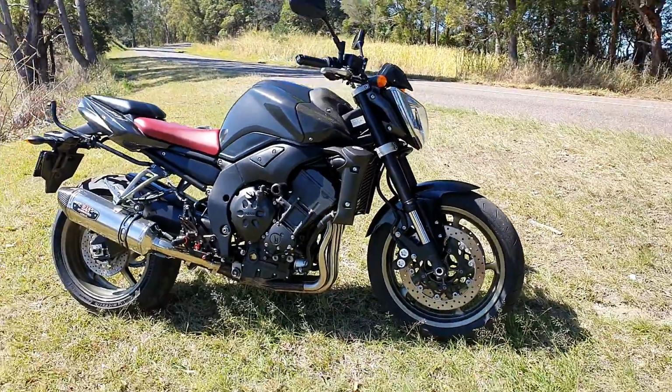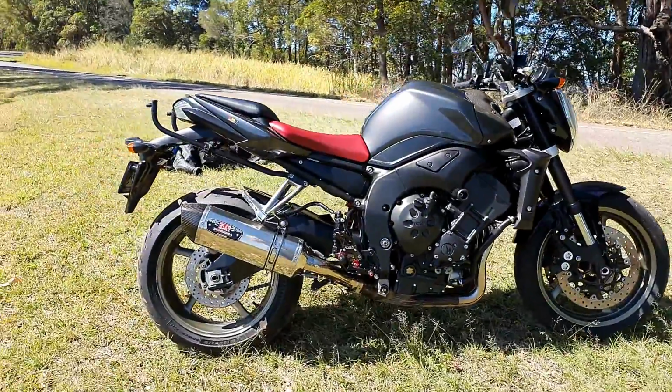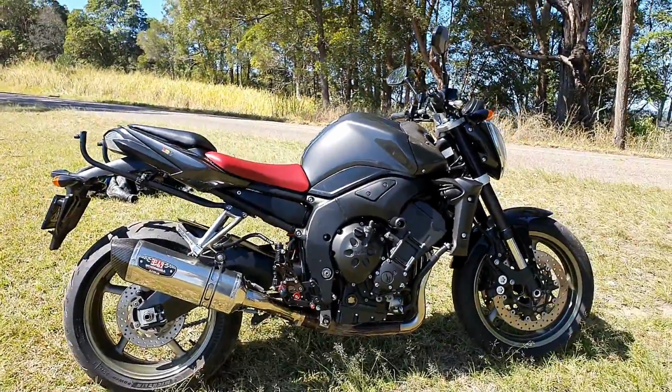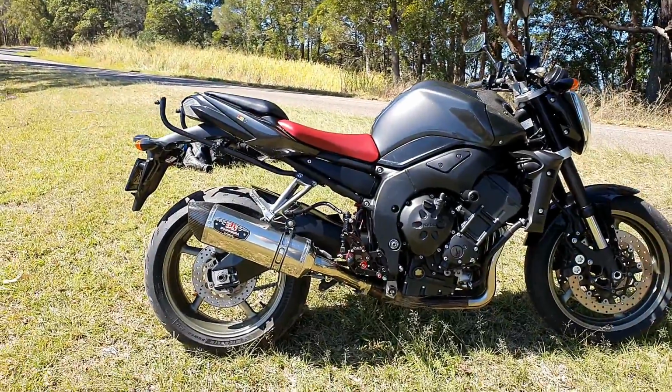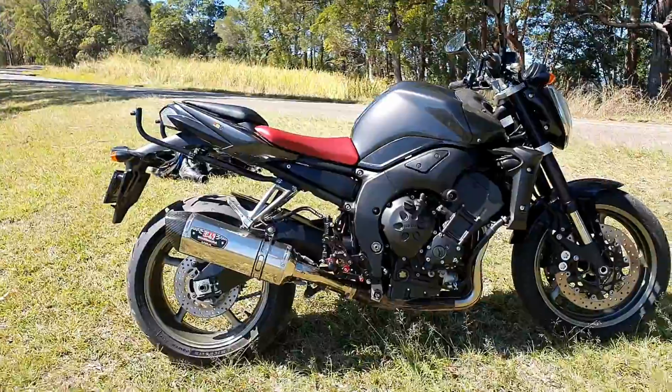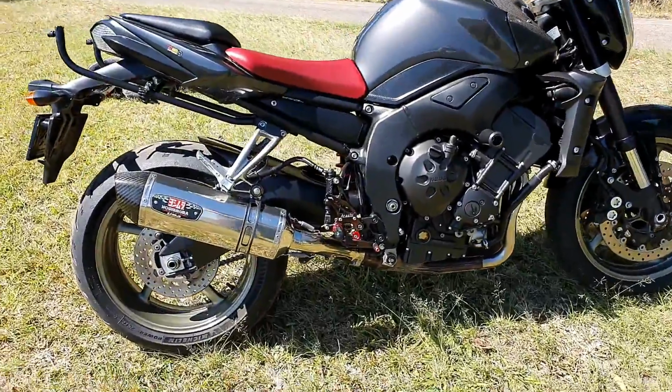Of course, the other thing to look out for on these older bikes is no ABS, no power modes, no traction controls. You're on your own, so good tyres, if you're taking these to the track, are essential, and the right air pressure. And the other thing that I've done, everything's pretty well standard.